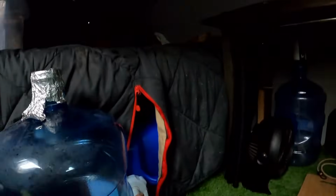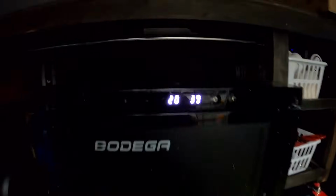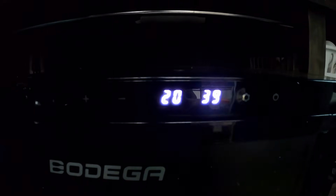Same with this one. This might live, it might get filled up and go in the coachman, or it might get filled up and just stay in the back under there for extra water to have around. The refrigerator ended up at 20 in the freezer and 39 in the refrigerator. So that's kind of settled in.